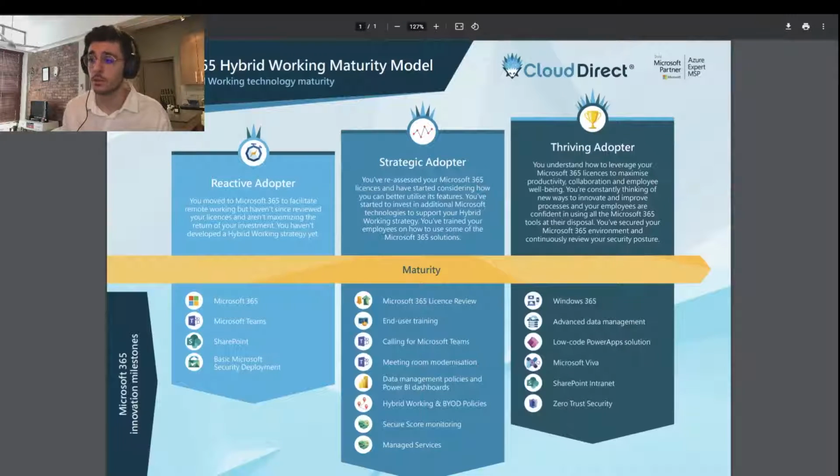So just covering off the description over here. Thriving adopters understand how to leverage their Microsoft 365 licenses to maximize productivity, collaboration, employee well-being, and security. They're constantly thinking of new ways to innovate and improve processes, and their employees are confident in using all the Microsoft 365 tools at their disposal. They've secured their Microsoft 365 environment and continuously review their security posture.